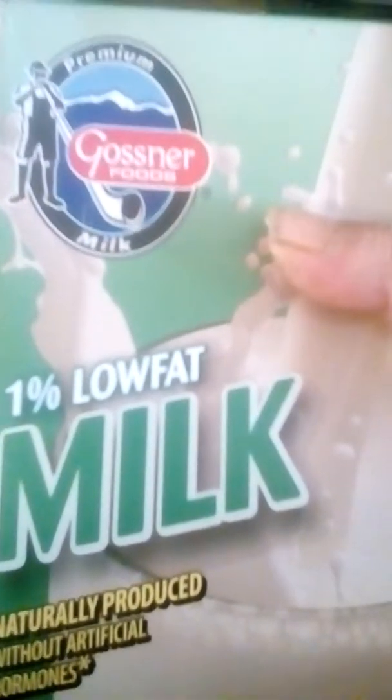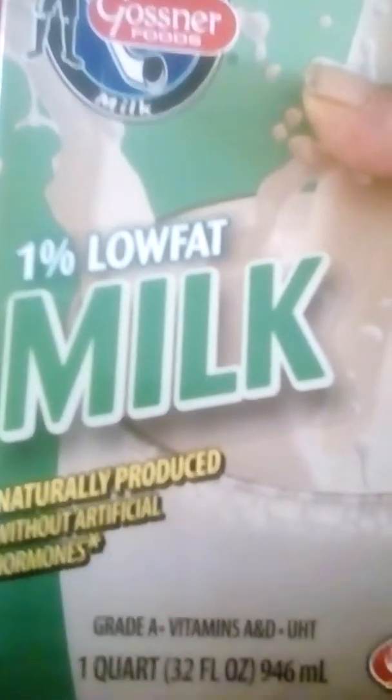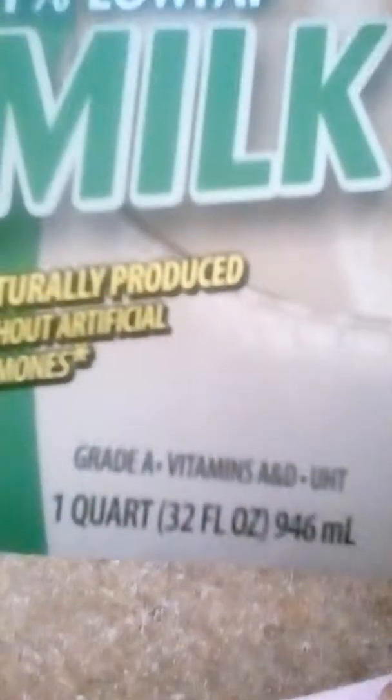Handy to keep these on hand just in case you run out of milk and kids want cereal, or you need some milk for whatever you're cooking, and for when you're running to the store just to get a gallon of milk. It's come in pretty handy. Gossner's is a pretty good little milk, a pretty good little product. This is Gossner's 1% low-fat shelf stable milk that you can buy in the store.